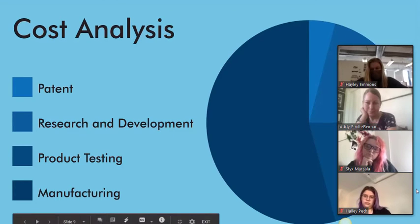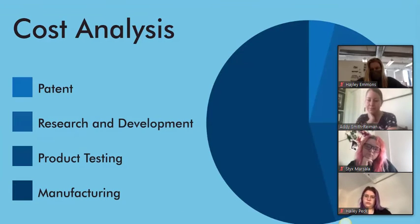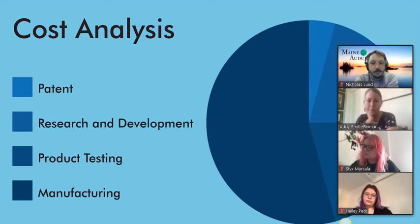So in our budget, to start, we need a patent, which can range from $250 to $1,500, as well as a patent attorney in order to protect rights and work with the product.